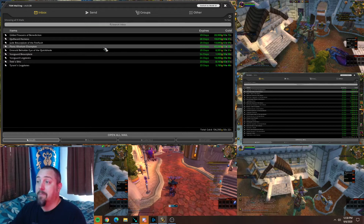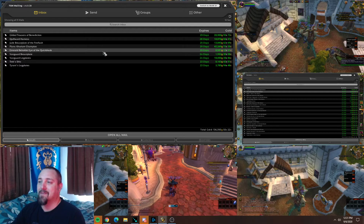Plans for the Corium champion, which we actually just got this week when we were doing Primal Fire. We did a lot of Primal Fire. I did like 5 hours. I did 3 hours one night during the stream, and then I did 2 hours the next day because I feel like I sold a lot of the Primal Fire. But anyway, 42,000 for that. That's really nice.